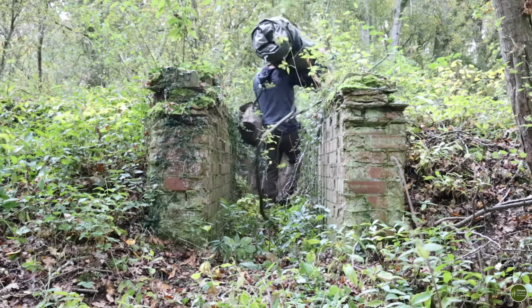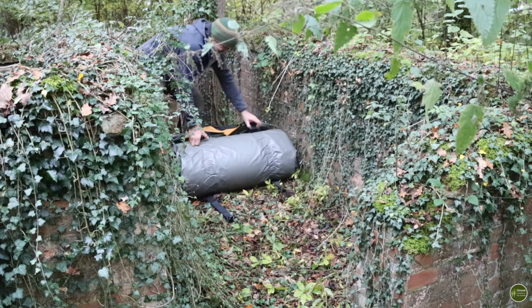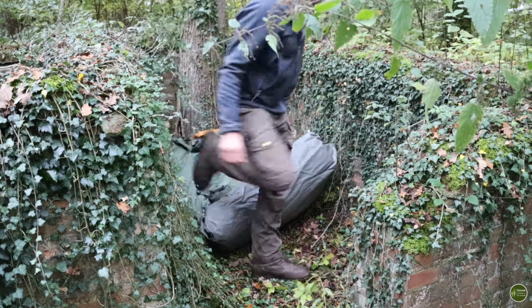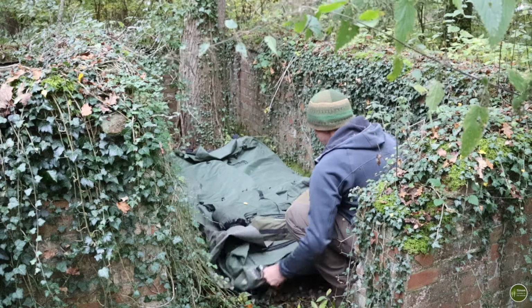I think I found where I'm going to spend the night. It's in one of the blast shelters, the clearest one that I found. There's plenty of space for me to sleep up one end, and to have an area where I can sit and cook and things up in the other end.